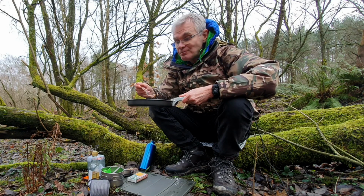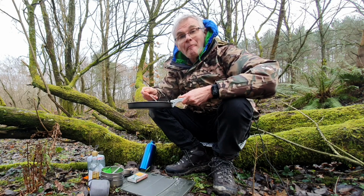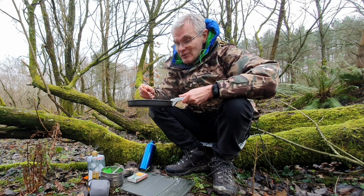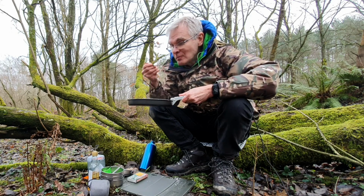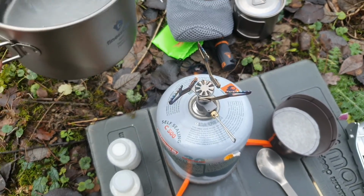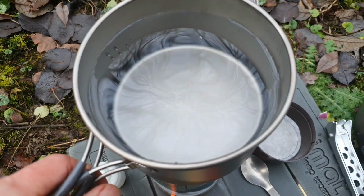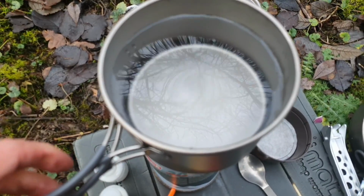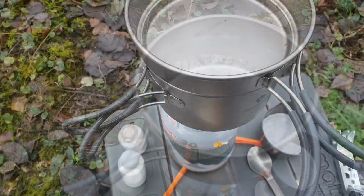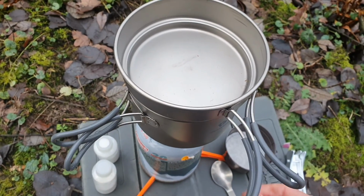Steak and onions, marvellous, with a bit of Stilton over the top, in the woods. Does it get any better than this? I don't know. So what we'll do now is we'll boil some water up. There's about 700 mils in here for a cup of coffee and see how long it takes. It's going pretty well full blast now with the lid on the pot.